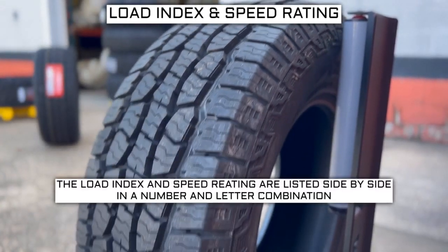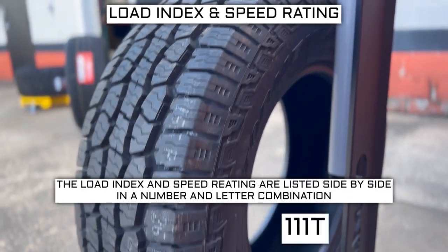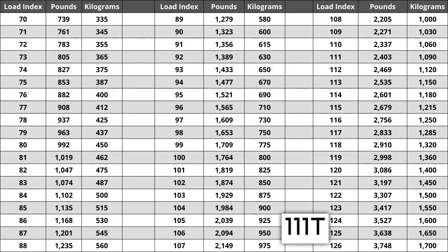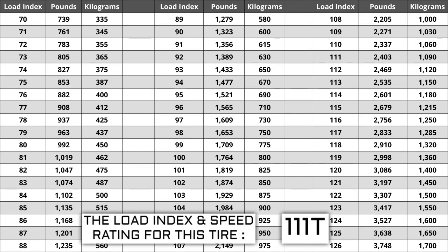Next to your tire size, you will see a number and letter combination like 111T. The number 111 is the load index. This is the number relative to the weight capacity of the tire. The higher the number, the greater the load carrying capability of the tire. Load index ranges from 0 to 150.